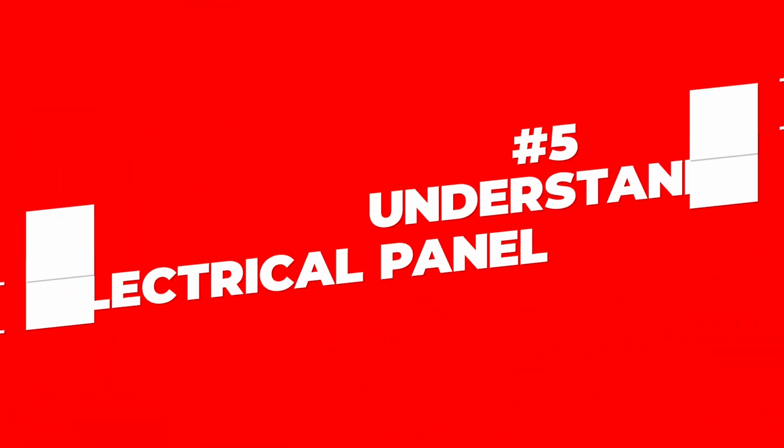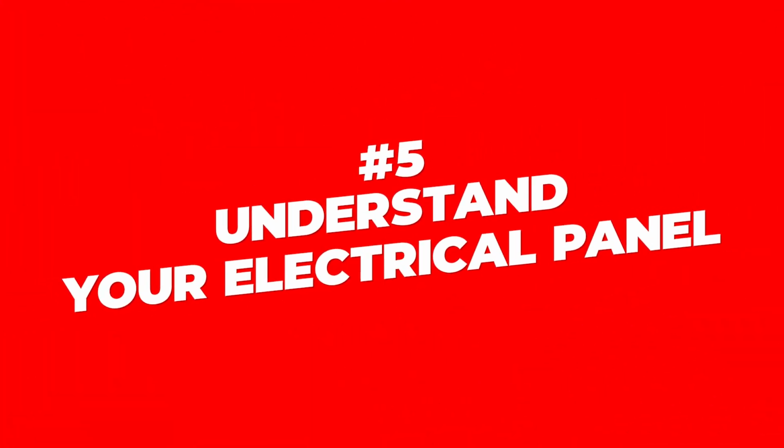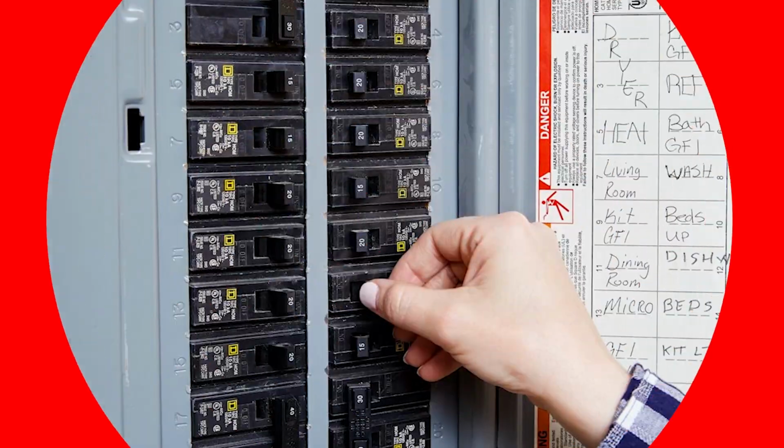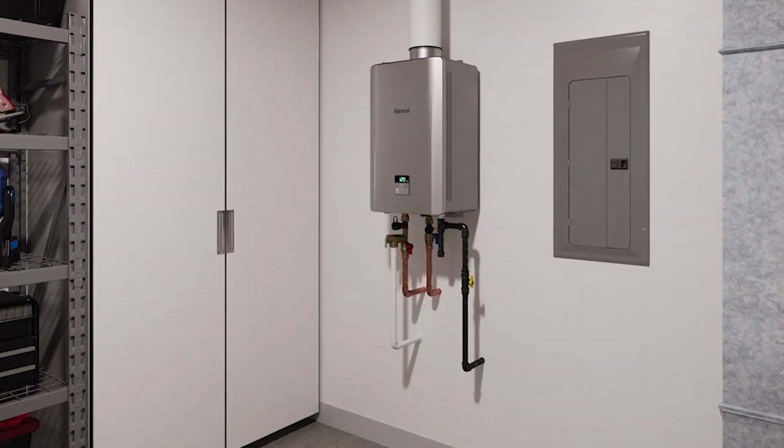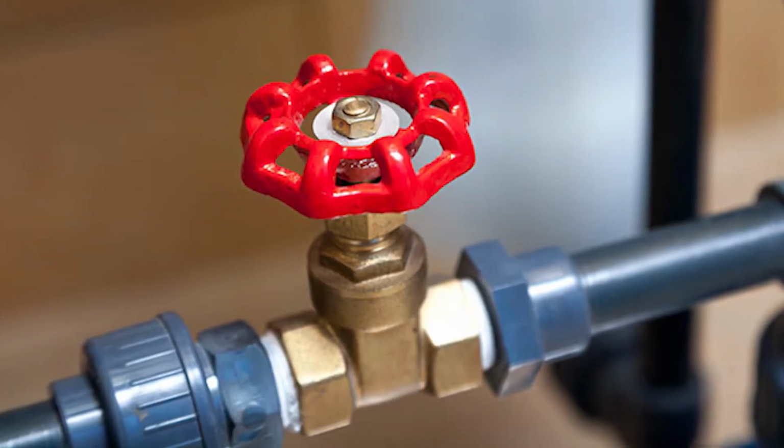Number 5, you want to learn how to work your electrical panel. Now, you want to know where your breakers are and how your sprinkler works. And do you have a tankless water heater? Where's it located? Where's your main water shutoff for the whole property? In some of these new homes, you'll see it in your garage or your laundry room or even outside behind your fenced yard. Just save your back. You don't have to go digging in the yard.